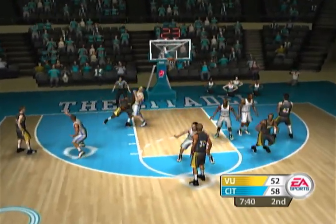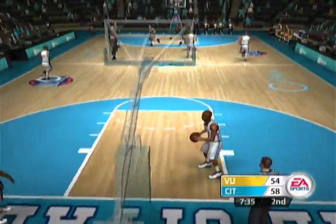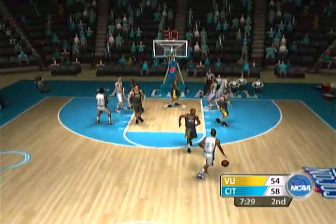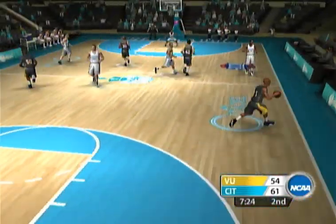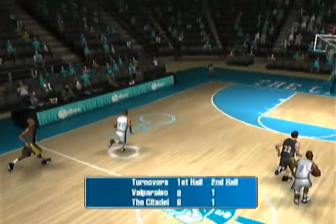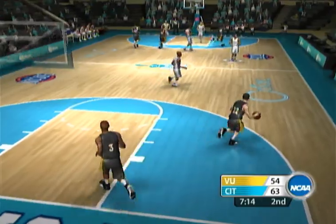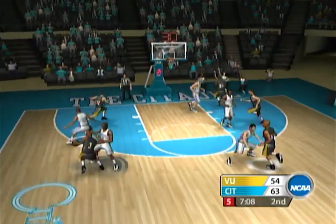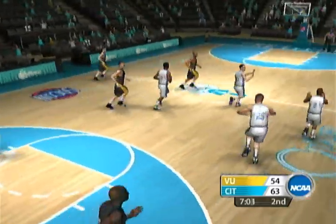Now trying to feed the low block. Number 50 for two. Post player comes down to deliver the pick from three-point territory. Takes away the pass. Now the drive. Trying to go inside. And they do. They got on the low block.